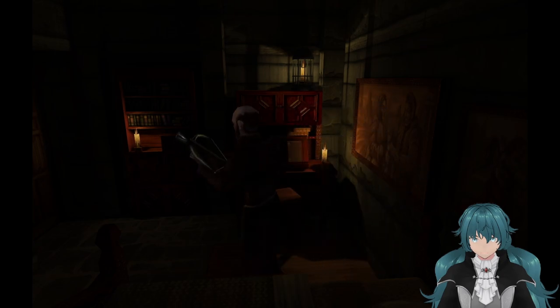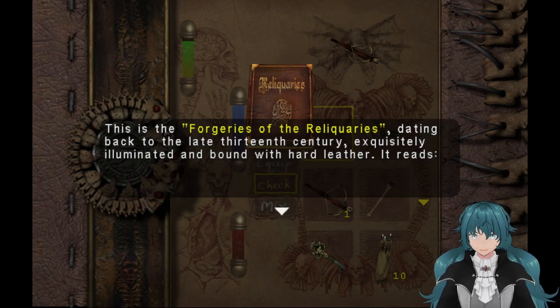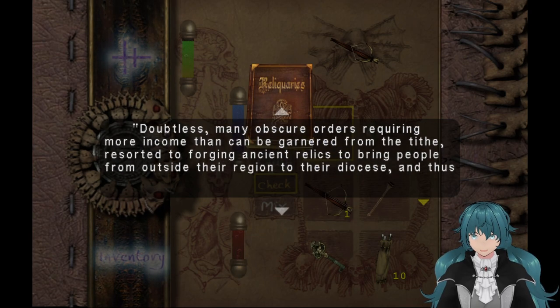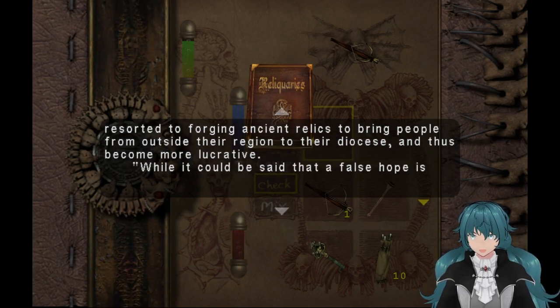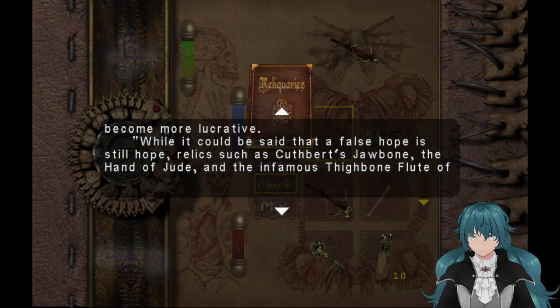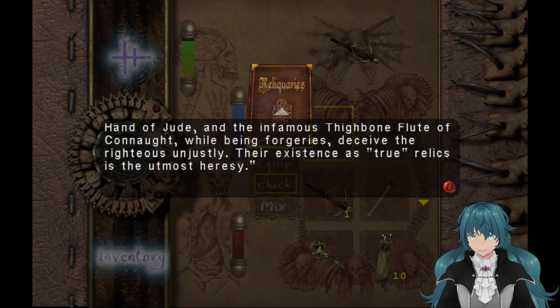Book of Reliquaries. This is the forgeries of the reliquaries, dating back to the late 13th century, exquisitely illuminated and bound with hard leather. It reads, "Doubtless many obscure orders requiring more income than can be garnered from the tithe, resorted to forging ancient relics to bring people from outside the region to their diocese, what? And thus become more lucrative. Well, it could be said that a false hope is still hope. Relics such as Cuthbert's jawbone, the Hand of Jude, and the infamous Thibone flute of... I don't know how to say that. While being forgeries, deceive the righteous unjustly. Their existence as true relics is the utmost heresy."